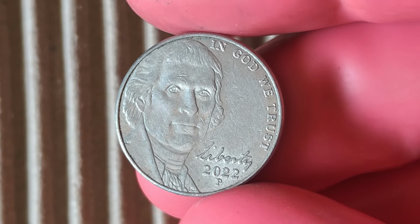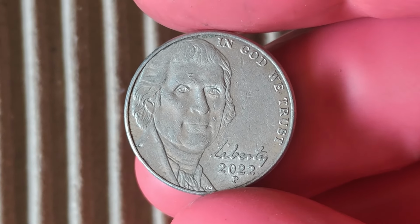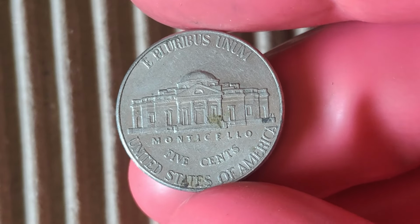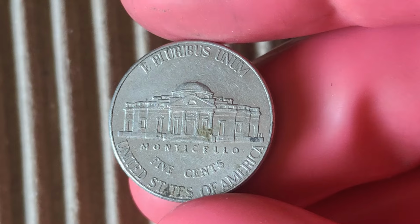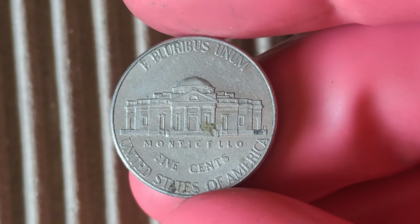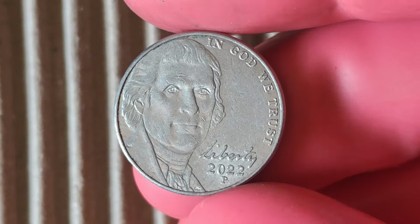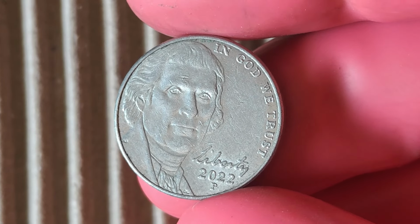Third, let's talk about errors. This is where things get really exciting. Some 2022 P nickels have been discovered with striking errors like double dies, off-center strikes, and die clashes. There are even reports of misplaced mint marks and what's called a cut error, where a chunk of the die breaks off and leaves a raised blob on the coin's surface. These error coins are often one of a kind or incredibly scarce, and that's what sends their value soaring.